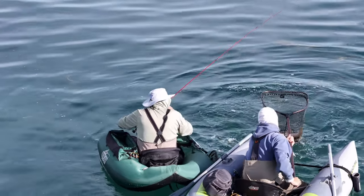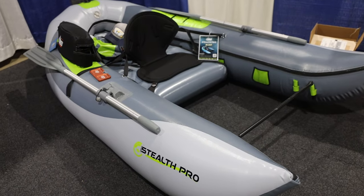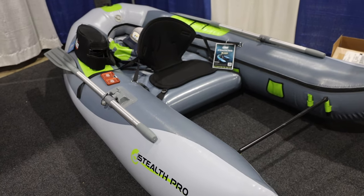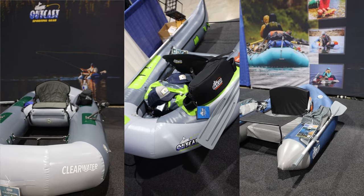We use Outcast, who is the leader in float tube and pontoon boat technology for fly fishermen anyway. We have frameless pontoon boats that you can row, you can kick, you can put an anchor down, you have rod holders, they're really nice. And it's changed the game out here for us and allowed us to target these fish at a completely different time of year.